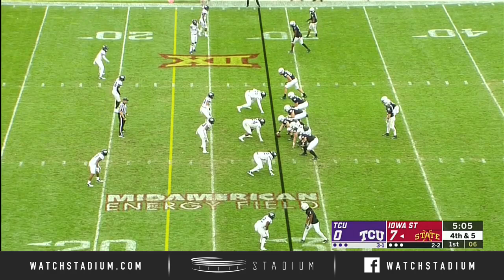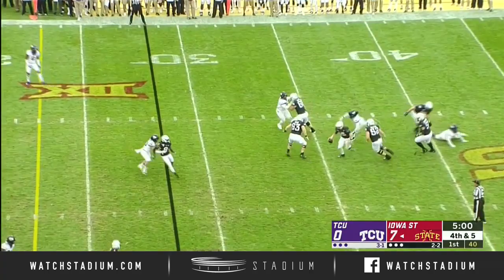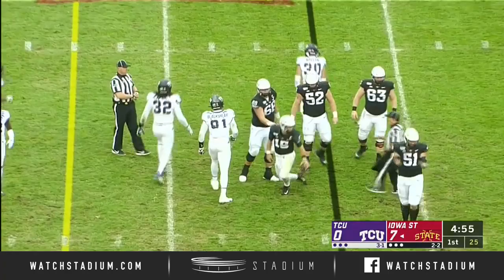He'll go for it here. Purdy escapes, and he'll be dropped short of the line to gain. Garret Wallow.